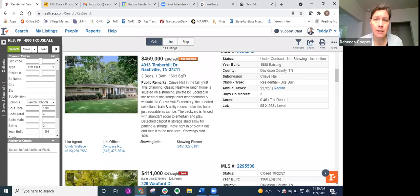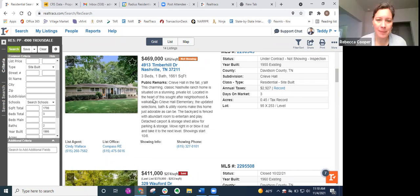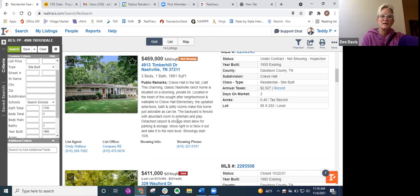Here's one. Look at this one. Creve Hall in the fall, y'all. She actually said that. I love it. Okay. So 3-1, 1661, so a little bigger. Should we look at it inside? Yeah, let's take a look.